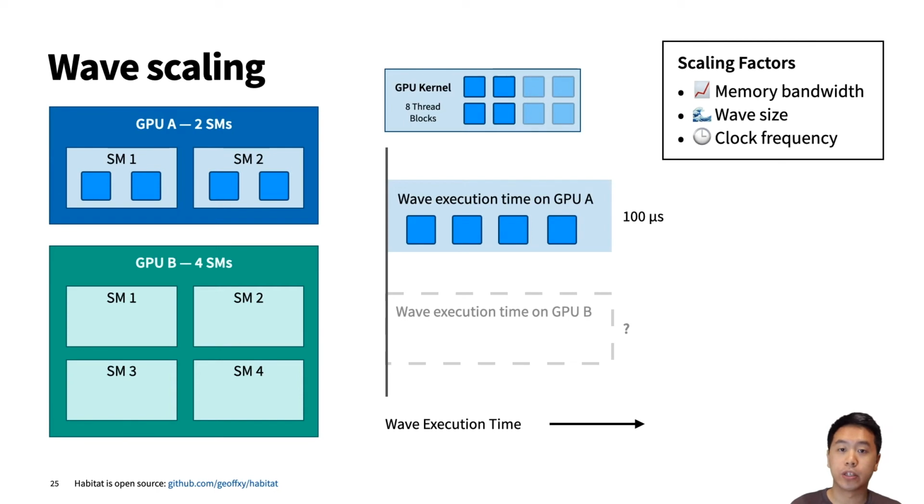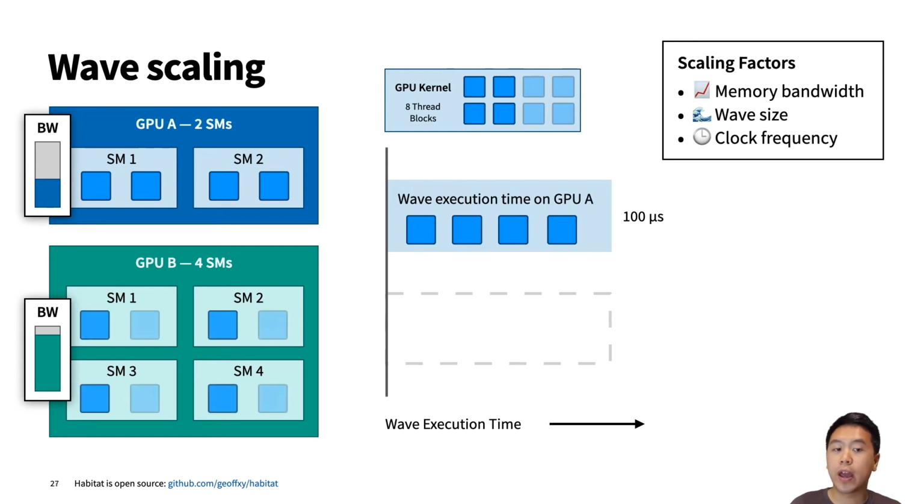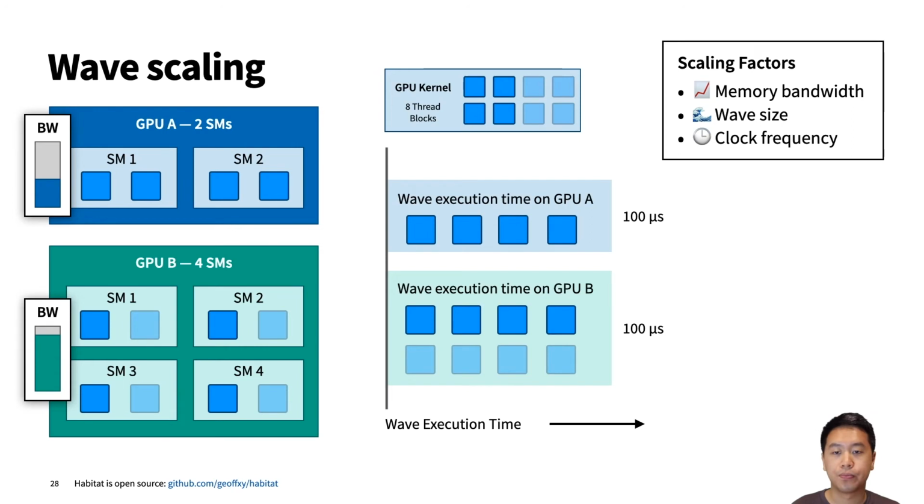Okay, now let's complete our example. So suppose the kernel is memory bandwidth bound and that GPU B's memory bandwidth is 2 times higher than GPU A. So using the bandwidth alone, we would expect the wave on GPU B to run twice as fast. But we also need to keep in mind that GPU B's wave will be twice as large because it has more SMs. Notice here that there are 8 thread blocks in a wave on GPU B. So taking into account the bandwidth and wave size, wave scaling would predict that a wave on GPU B takes the same amount of time as on GPU A.